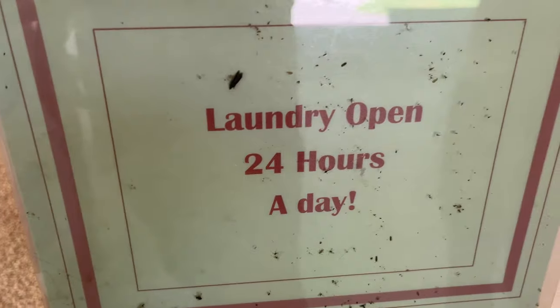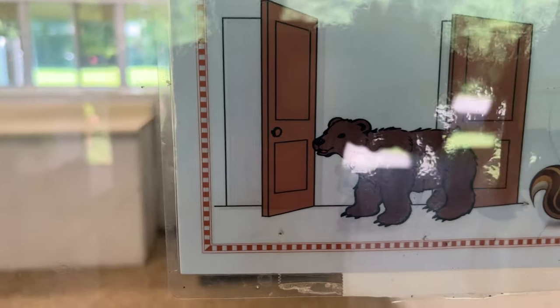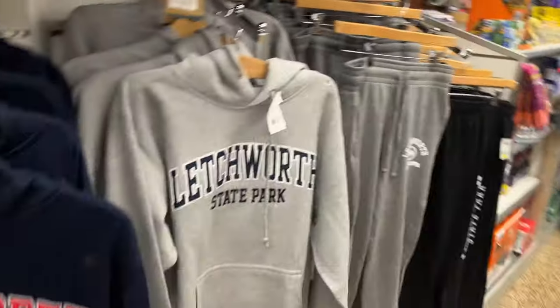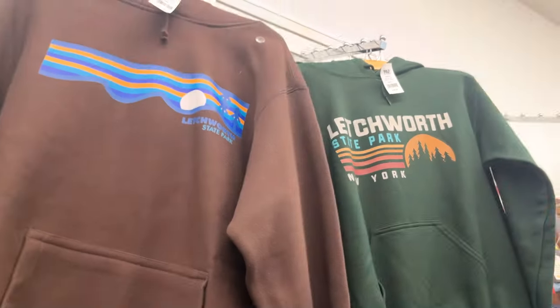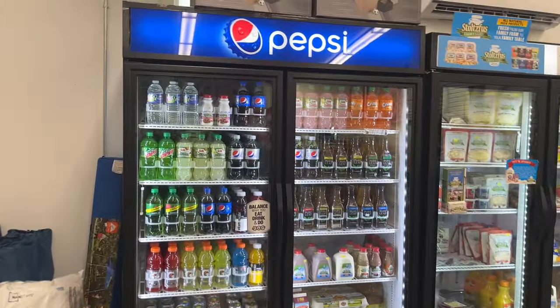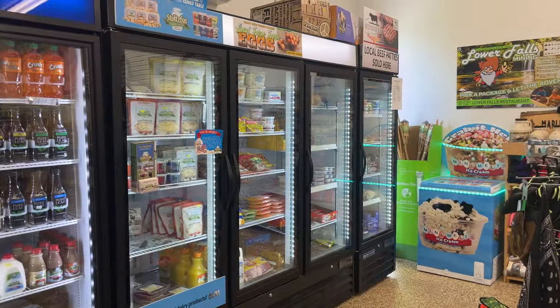They have laundry. It's open 24 hours. There might be a bear in there. Look at that. Wow. There isn't the falls coming down, but a lot of it's underground and everything. But they literally have everything. Gorilla glue tape. Tools. Tent stuff, drinks, food.